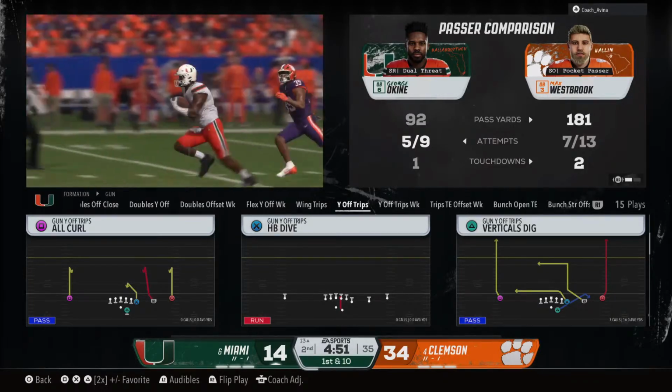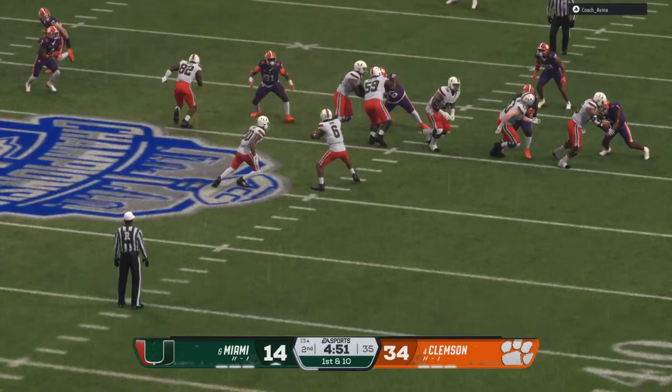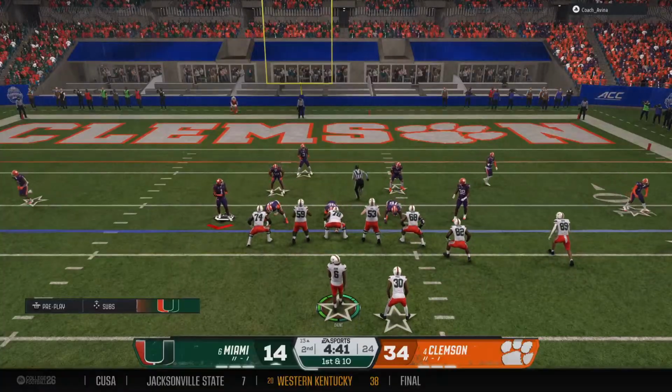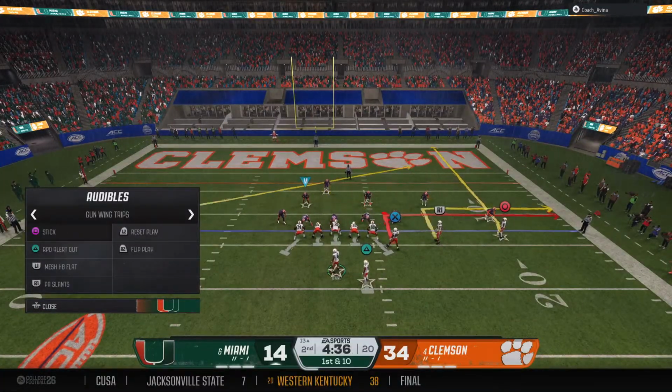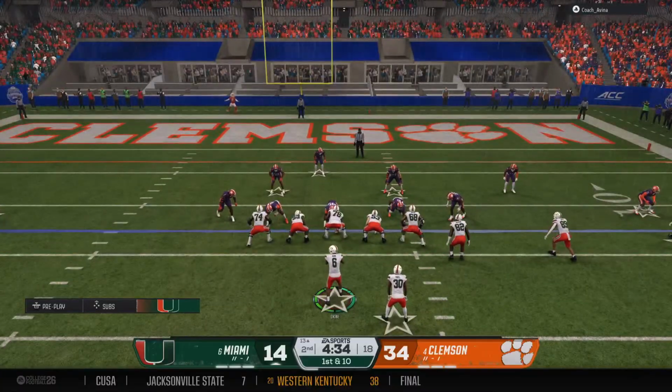Boy, nice job here by this offense, creating an opportunity for this receiver to excel after the catch. It's early in this game, so this defense better get their arms around this receiver because he could be a monster today.